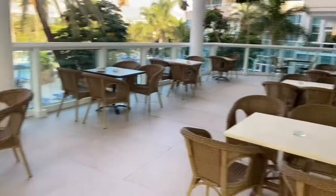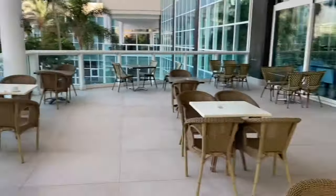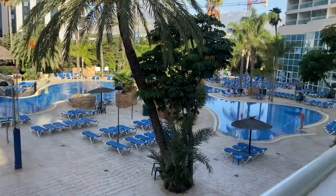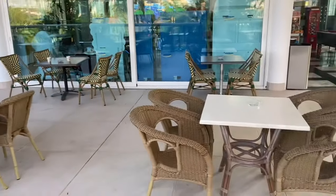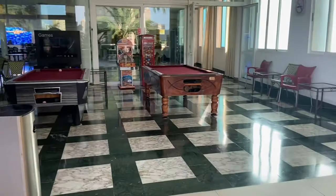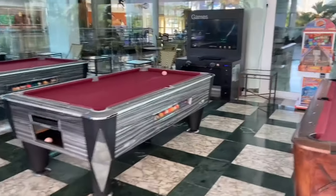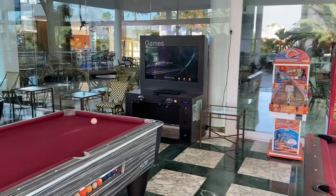Here we have an outdoor seating area adjacent to the bar, which overlooks the pool. Obviously this is a smoking area as well because we've got ashtrays on the table. Takes you in here, a bit of a games room: air hockey, pool tables, PS4.